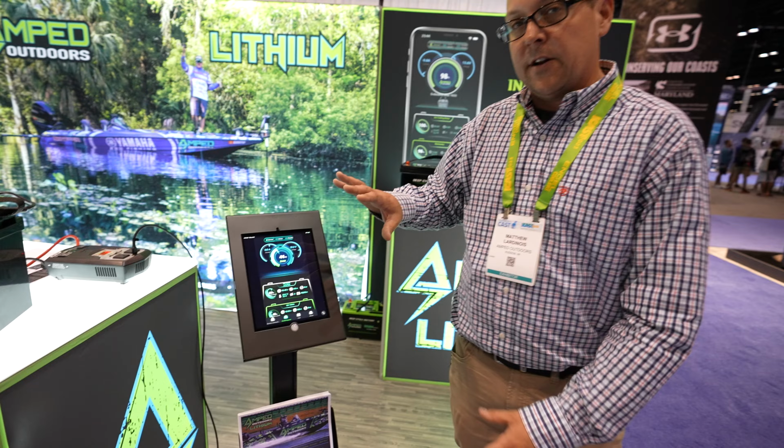We've got standardized sizes in all of our batteries now. So group size 24, group size 27, and then a group size 31. They're all standard marine sizes. A lot of batteries you see out there today are really big, and it's hard to find a lot of cases or even fit them in your boat. So we've standardized all of our sizes to marine style batteries.